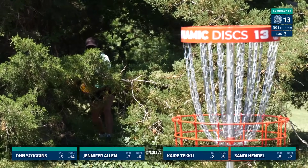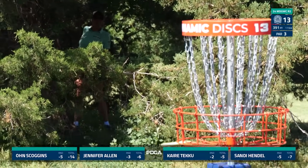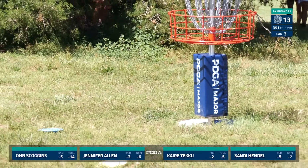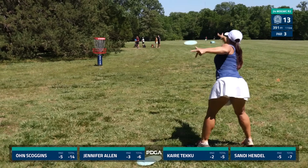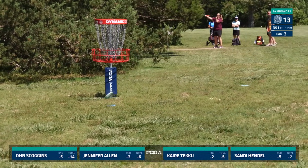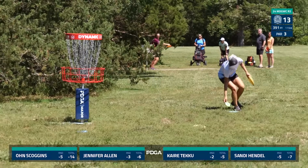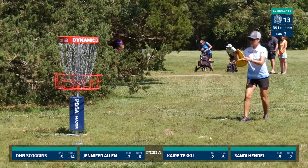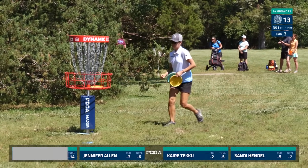So fast. Ohn does play fast. But look at this window. She couldn't have drawn that up any better. I thought, with the way she was putting, and when you have that bullseye target, I knew that Sandy was going to make that putt. I would have bet money on it, and I'm not a gambler. There's Ohn tapping out the par.